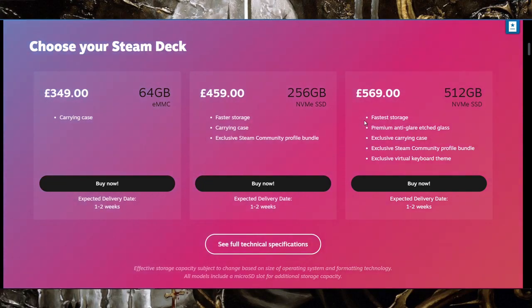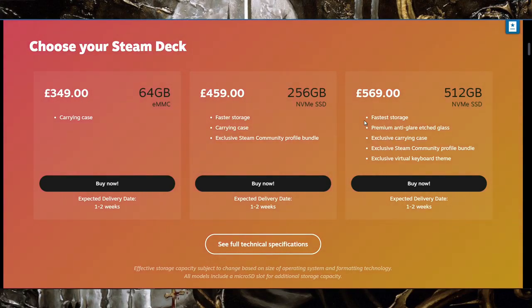Also, Valve have great customer service. A friend of mine, his Steam Deck stopped working, so he sent it back. This is in the UK, by the way, where the customer service isn't as good as the USA. But the whole process, from generating an RMA, sending it back, and actually getting a Steam Deck back, whether the same or a different one, took 3 weeks.